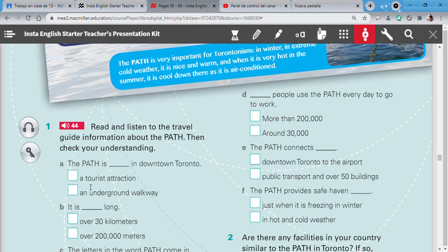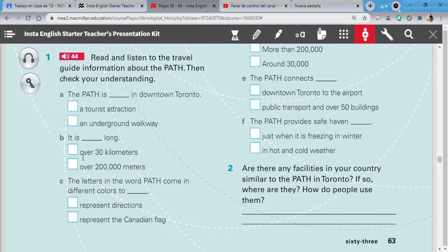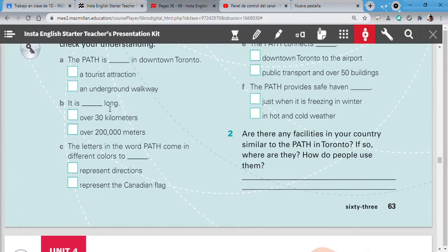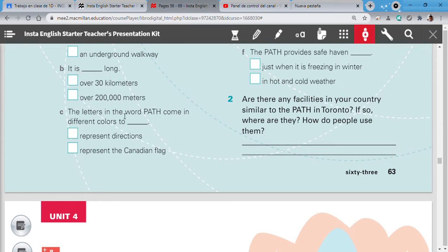A. The path is a tourist attraction or an underground walkway in downtown Toronto. Of course, it's an underground walkway. It's not a tourist attraction, okay? Letter B. It is long. It is over 30 kilometers long or 2,000 meters. Of course, over 30 kilometers. Remember I told you here, 30 kilometers. C. The letters in the word path come in different colors to represent directions or represent the Canadian flag. Excellent. Represent the directions: the north, the south, the east, and the west. Excellent.